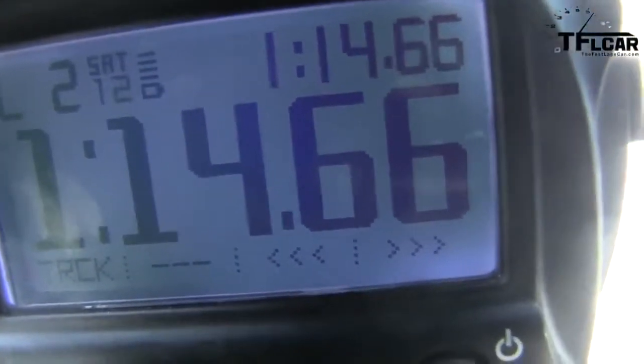All right, here we go through the S-bends. I'm going to try to nail this apex and get the best possible time for this. See if I can beat that 1:15. Clip the cones a little bit. Here we go. Coming down the straightaway to the start-finish line. The best time, 1:14.66.